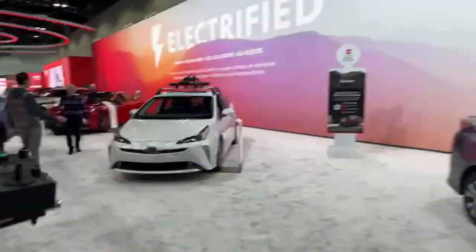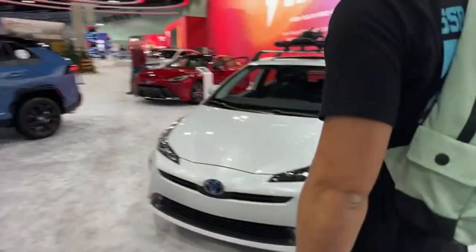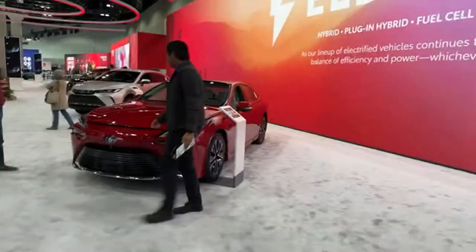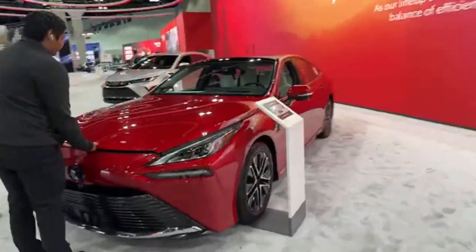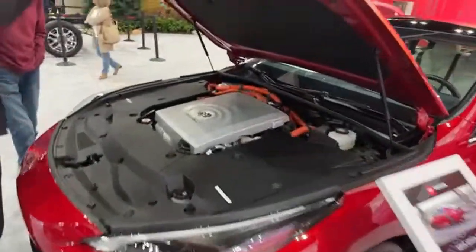So over here, we have the old gen Prius with the ski racks because that's what Prius owners be doing. Jokes. This is obviously Toyota's big venture with hydrogen-powered vehicles. I personally don't think the design is too bad. I think it's a pretty luxurious car. I'm not exactly sure how much it is.